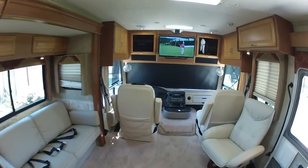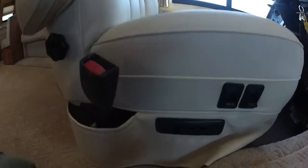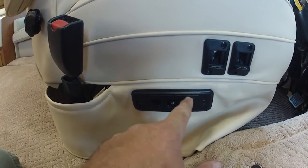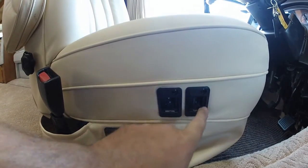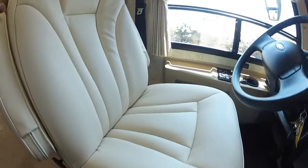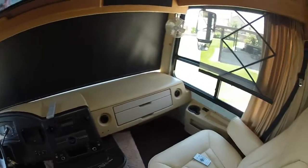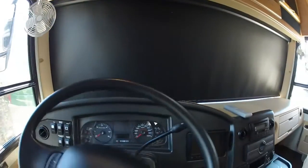Let's hop in the driver's seat and show you a couple things. Starting with the driver's seat, all the material is in really good shape. It is a power driver's seat. So you got power controls right here. You know, six-way, 1, 2, 3, 4, 5, 6. Six-way power driver seat. You've got also swivel and recline. And you've got various controls here for your armrest and so forth. The material looks like brand new. It may have been replaced. We didn't replace it, but it looks like brand new, both front seats. This other chair as well. Let's hop in the driver's seat and start up the engine and show you what this thing's got.